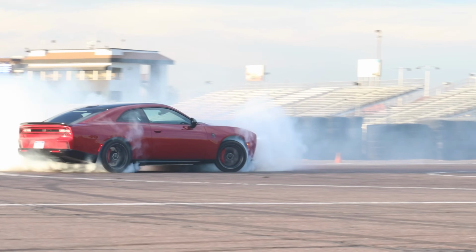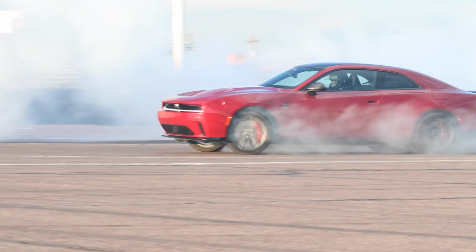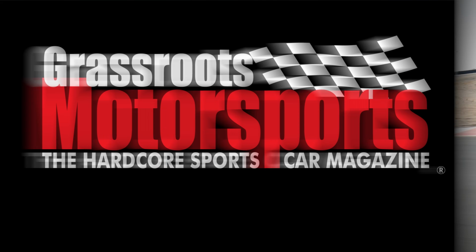Can electricity replace V8 ferocity? Well, that is what the new Dodge Charger Daytona wants to do, and we had the chance to try it out on track.